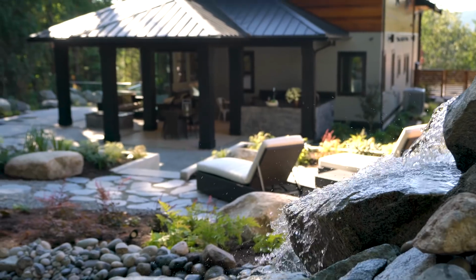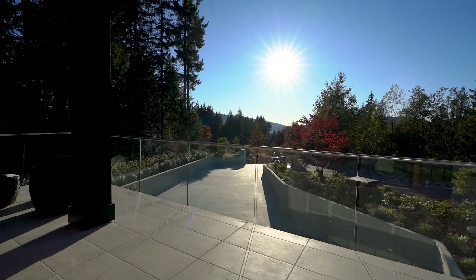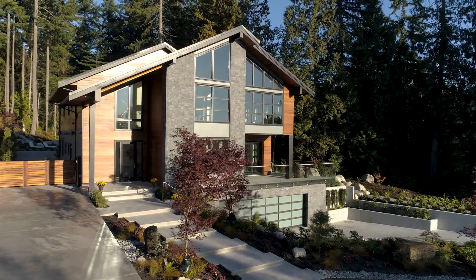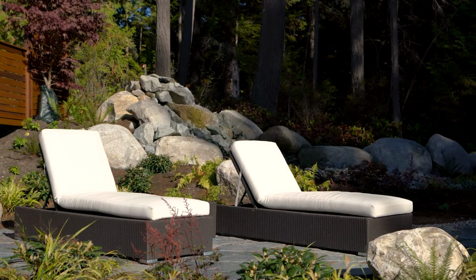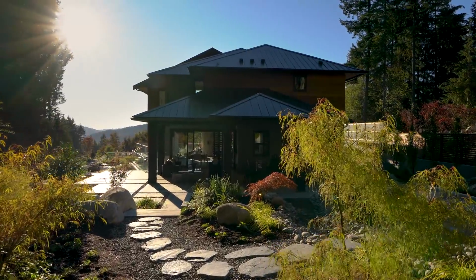Backing onto the Mossum Creek Environmental Zone and looking out onto the mighty ridges of Eagle Mountain, this architectural masterpiece is truly a sight to behold. With its private location, stunning vistas, and lush natural surroundings, it's hard to believe that this exclusive property is so close to downtown Vancouver.